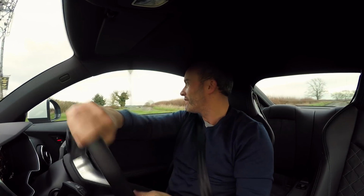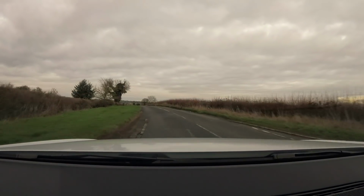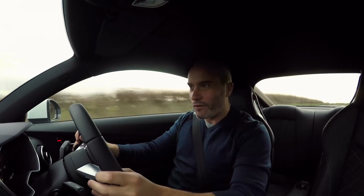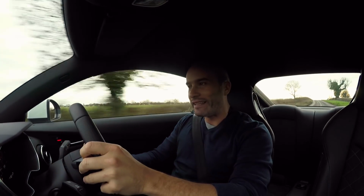It's getting dark and the day is over. Hopefully you enjoyed this sort of first drive review of the 2019 Audi TT.